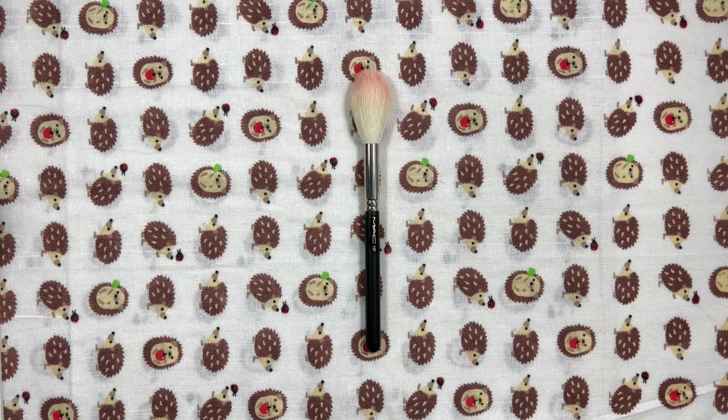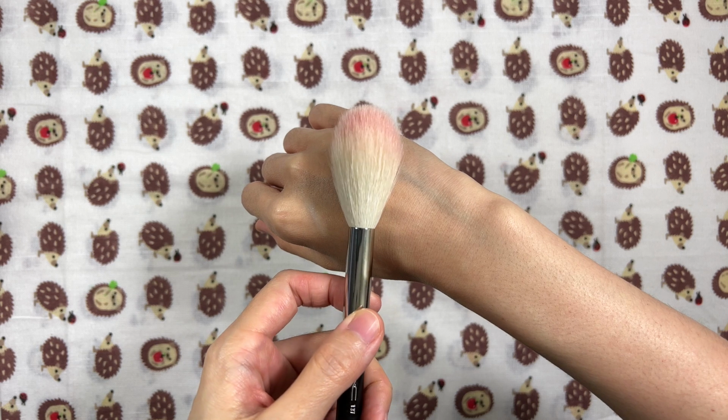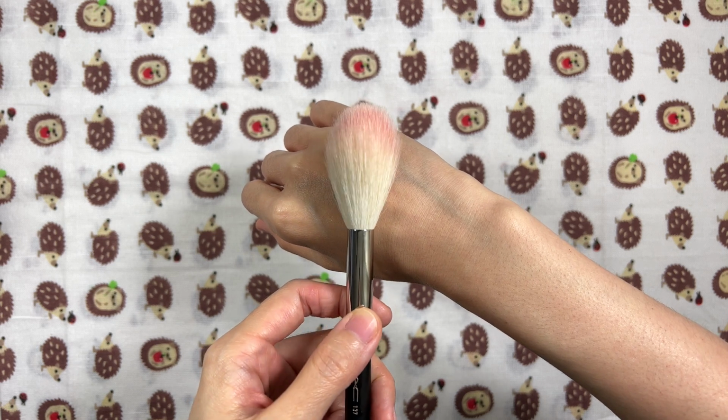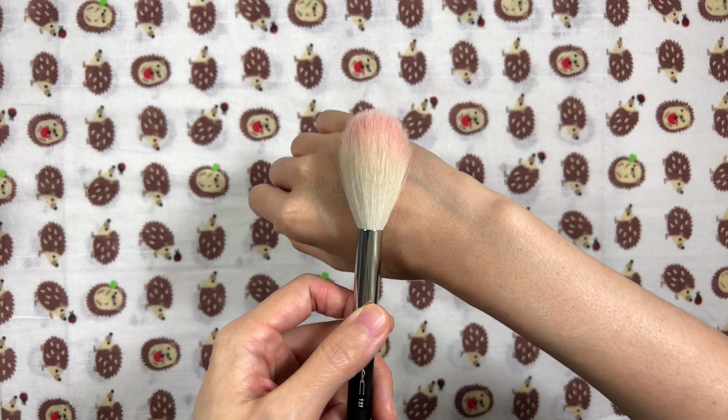Here's the MAC 137. This is the one with all goat hair and not the new one with synthetic hairs. I haven't used this in years because airy long brushes aren't my thing for blush, but it pairs nicely with some extremely pigmented blushes. I know MAC labels this as a blending brush while Hakuhodo labels theirs as a highlight brush, but I don't use it for either of those things.